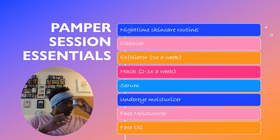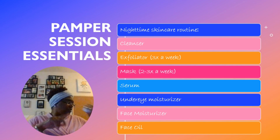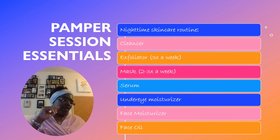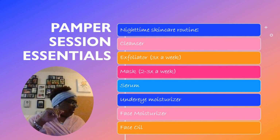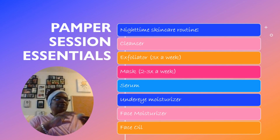This is a great one, and you can use it morning and night. It can be in your morning routine and your night routine, the same way with the serum. And then after you do the under eye moisturizer, you want to do your face moisturizer.